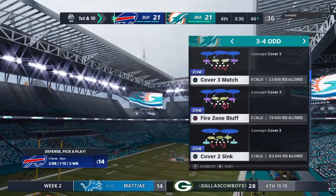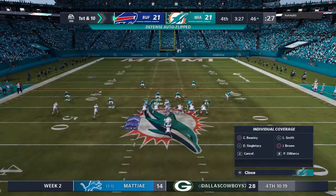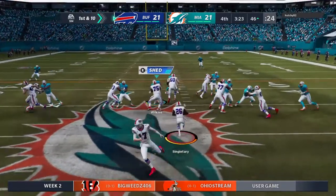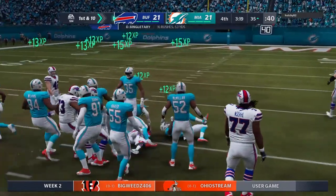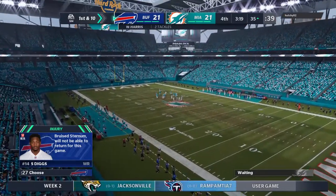It's a 1st down. Now, that's the way to do it. Hand it to someone with vision and good footwork, and handling a little bit of power, and you find a way to pick up first downs. And he's got this down to the 35. 11 yards and a Buffalo first down.